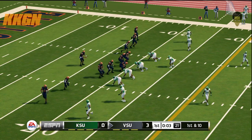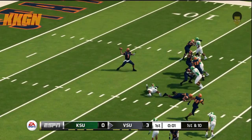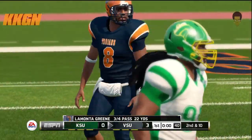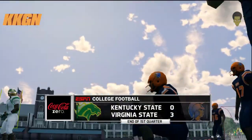Both squads are digging in now. Let's see what happens on this next drive. Quarterback all by himself in the backfield with 5 wideouts. On the throw, incomplete pass. An exciting first quarter comes to an end. 3-0, Trojans.